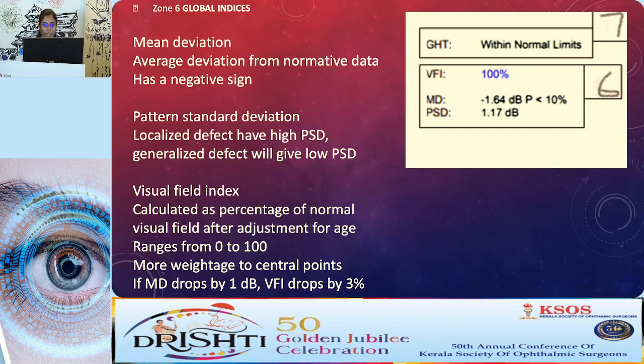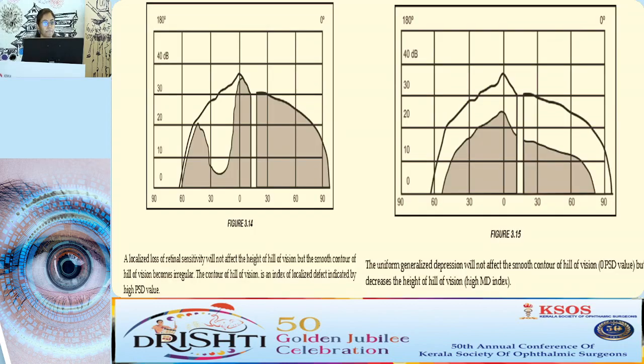And visual field index is something that is shown in percentage, and it will also tell you in how many years or at what age the patient is going to be absolutely blind. This is again, the first one shows the change in the contour. That is a dip. That this is a localized loss, which is likely to be specific for glaucoma. The next one is actually the shape is the same, that the contour is normal, but the height has come down. So mean deviation will be high in this, can be due to cataract and all.